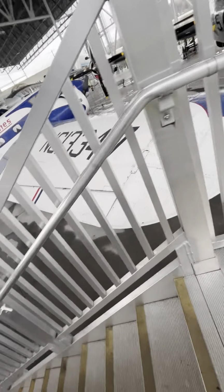Look at those wings. Did you hear Grandpa's fun fact about wings? Oh, yeah, I know. Come on, guys. Let's go to the... We've already been in the 707. Let's go to the DC-10 or whatever. That wing.